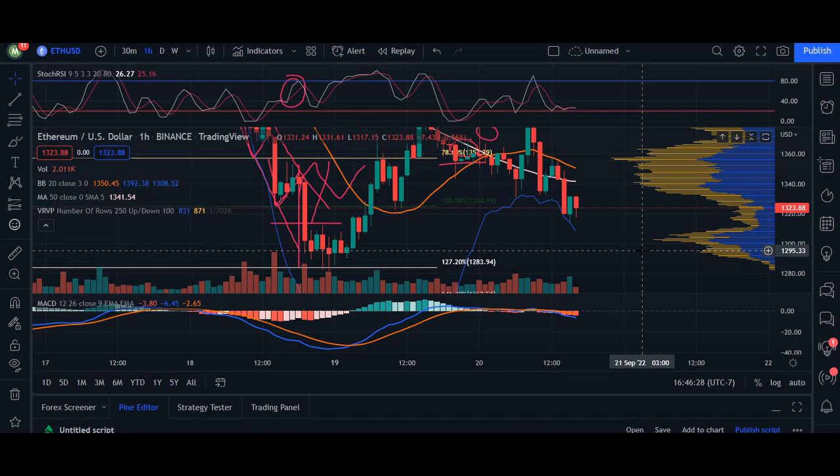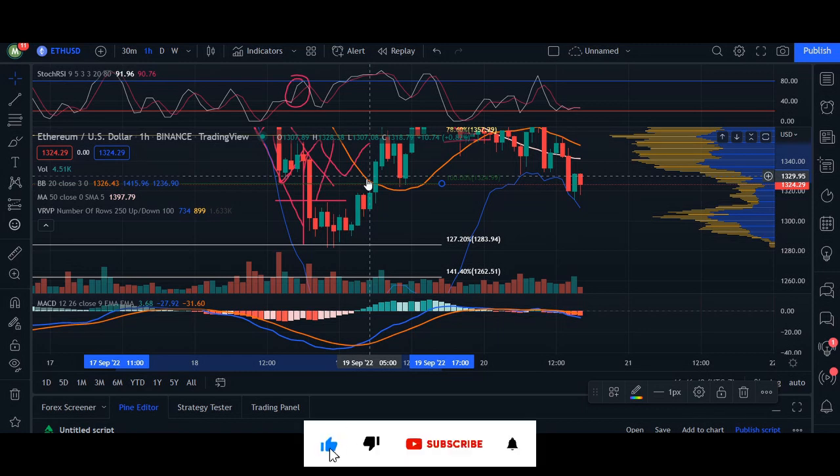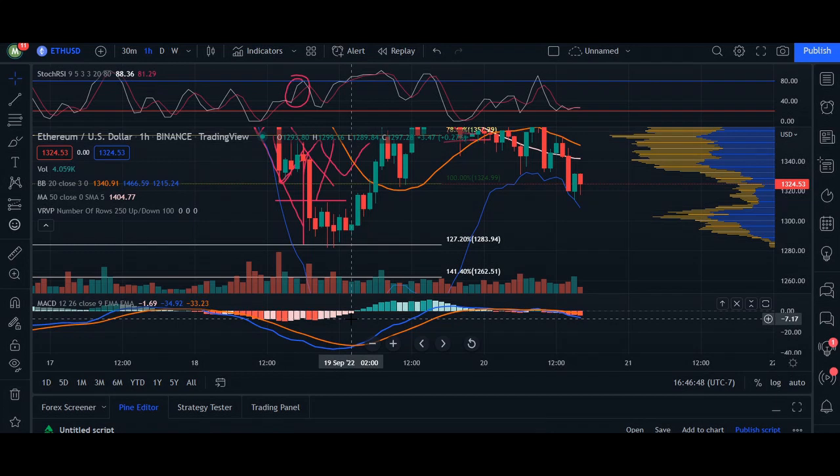It consolidated this side and ultimately broke through on the upside. If we take a look at the upside, it broke through our 20 moving average, which is this orange line. But not only that, did you guys notice the MACD indicator flipped from the red to the green as the price escalated and broke through this downtrend corridor?